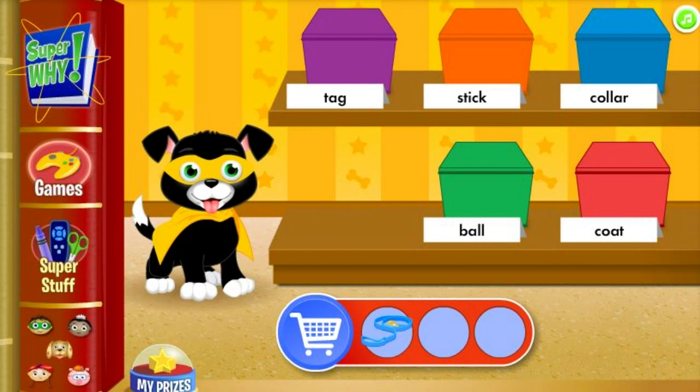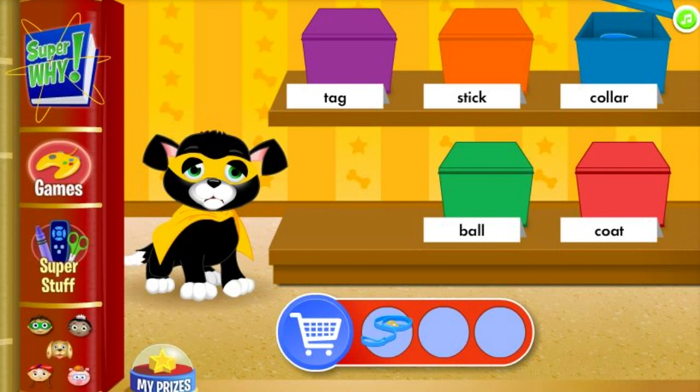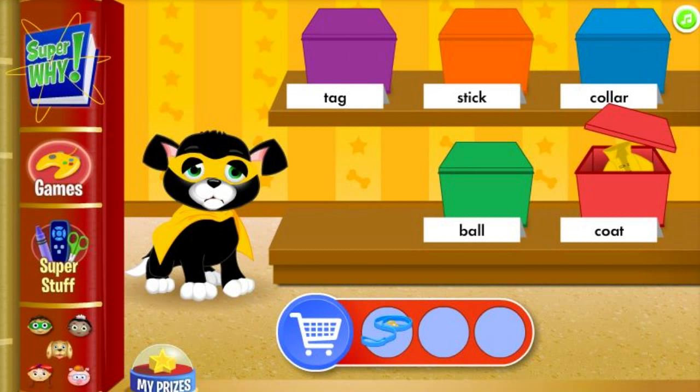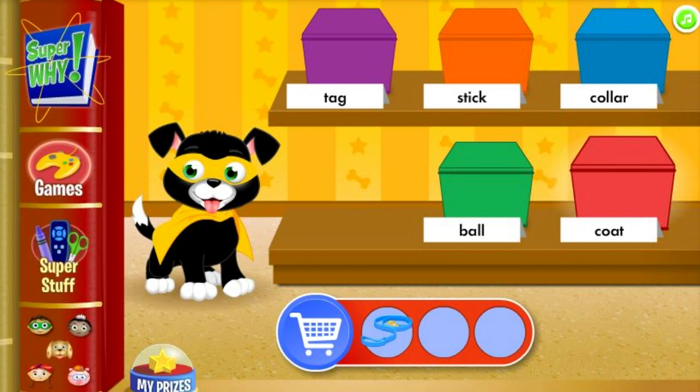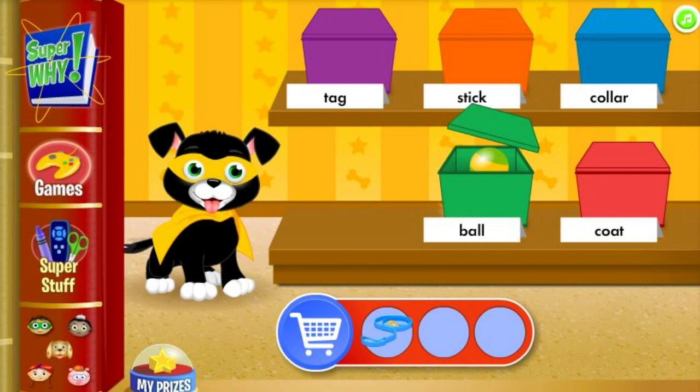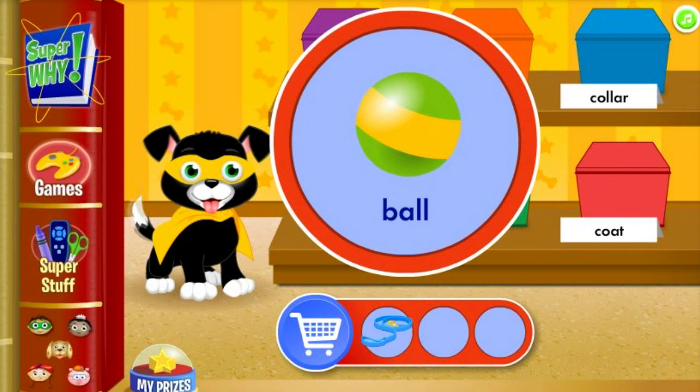Can you find a round toy that a dog can catch with its mouth? A collar is not a round toy that a dog can catch with its mouth. Coat. Ball. A ball is a round toy that a dog can catch with its mouth. Give your tail a wag.